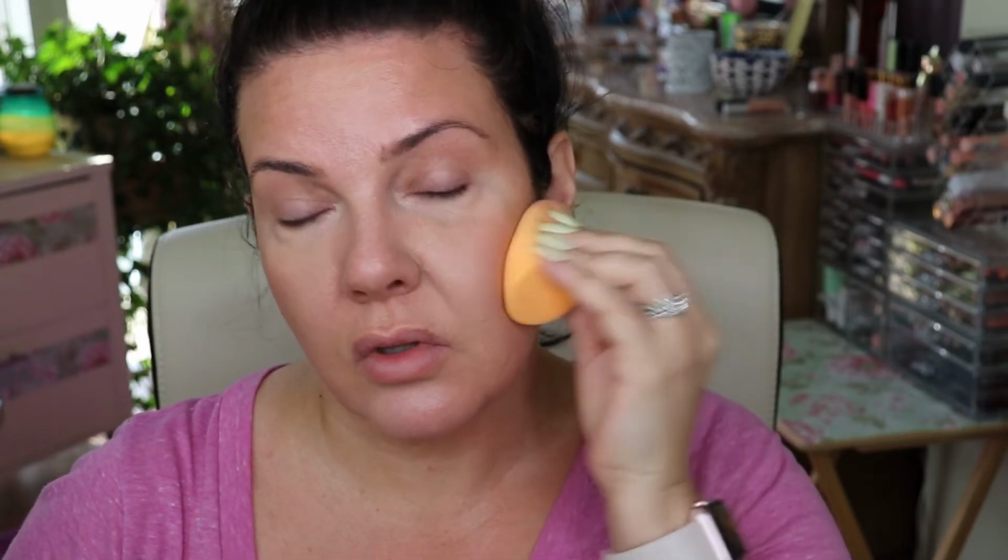It kind of harkens back to the days of, I remember my mom putting on, she called it rouge, and it was just lipstick that she put on her cheek. She still does that.